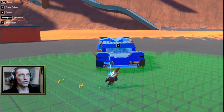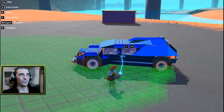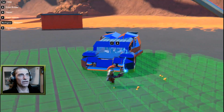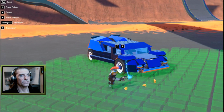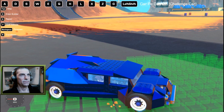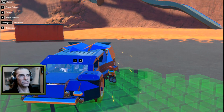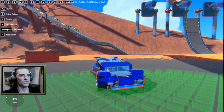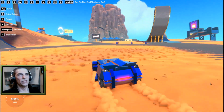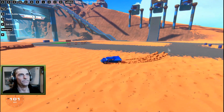So as we see, we have the blue car sitting here. Again, funky design. It's not the best looking car I've ever built, but it is a car. We can look inside and see that it's got 4 seats. 4 actual seats that you can drive from any of them. So let's just jump in the passenger side. Actually, let's jump out and get in the driver's side. That just feels right. There we go. So in the driver's side, we can do a little over 100 kilometers an hour. Drives pretty good.